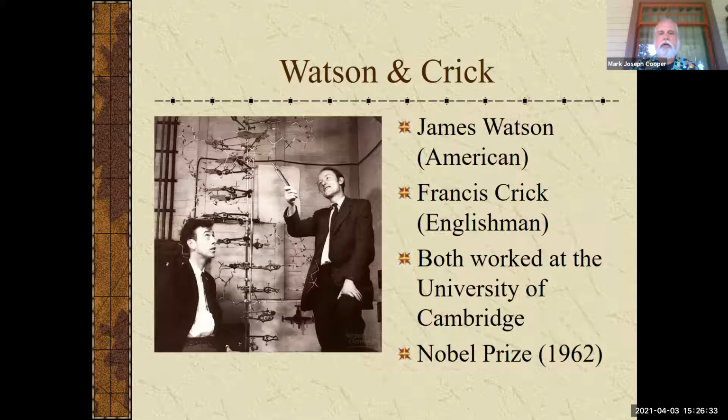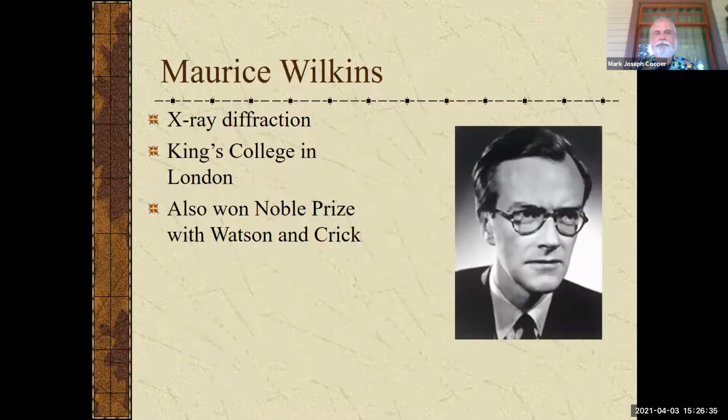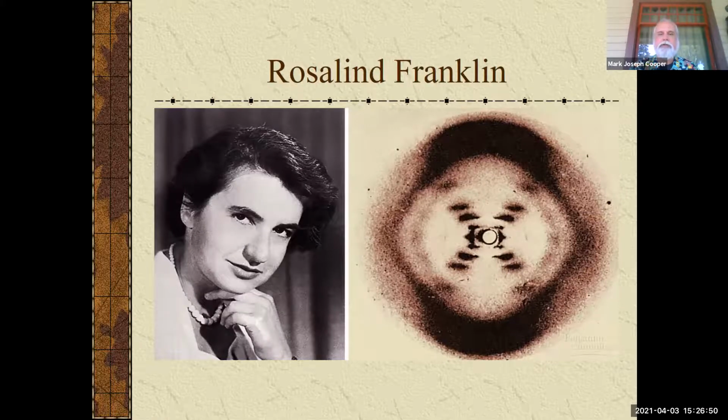So these two guys are working on it. They are touring this lab. They knew about X-ray diffraction, and Maurice Wilkins was working on this, also taking pictures. And he had a grad student, and that grad student actually transferred to Rosalind Franklin. Now, these two did not get along.